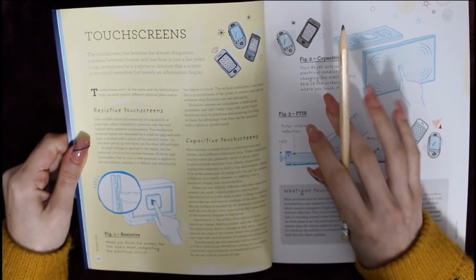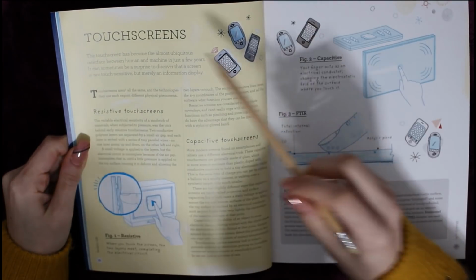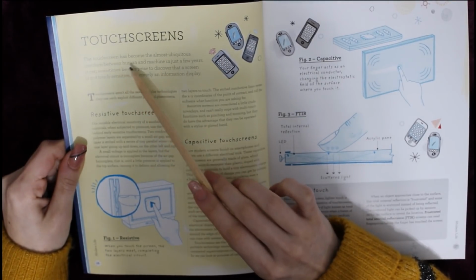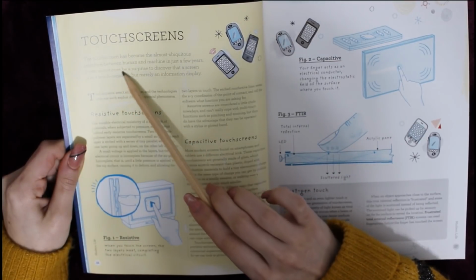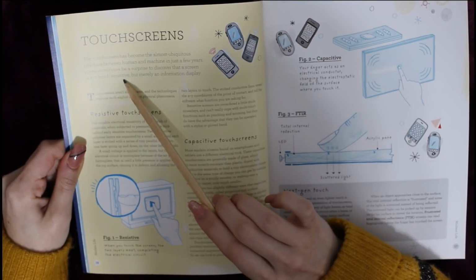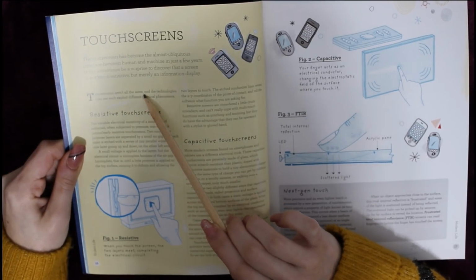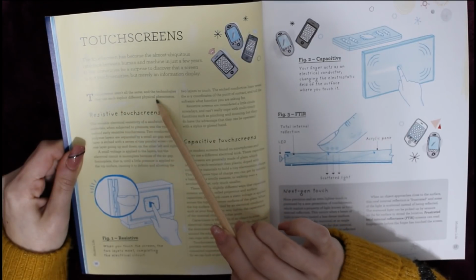Okay, let's read a few things about touchscreens. The touchscreen has become the almost ubiquitous interface between human and machine in just a few years. It can sometimes be a surprise to discover that a screen is not touch sensitive but merely an information display. Touchscreens aren't all the same, and the technologies they use each exploit different physical phenomena.